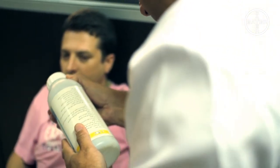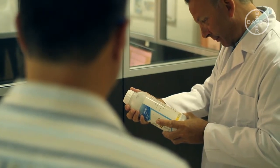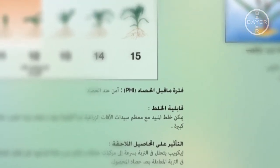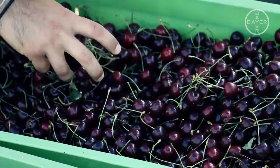The correct antidote is normally specified on the label, and therefore you should always take the label or the pesticide package with you and show it to the doctor. The pre-harvest safety interval between the last application of a pesticide and the harvesting of a crop must be observed. The interval should be specified on the label. Please take these instructions very seriously. The consumer of your crops must always be protected also.